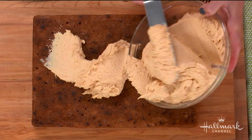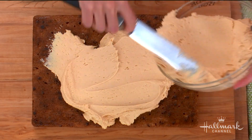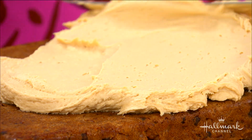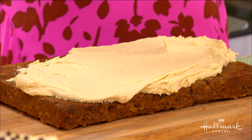Throw your frosting on. You can put it on the sides like we did in the done cake over here by us, or just put it on the top. You can even use a spoon to do this. You don't even need a fancy offset icing spatula. We can just use a spoon to add our frosting.